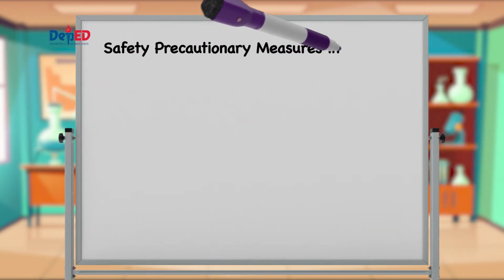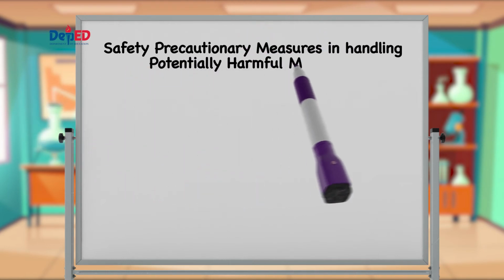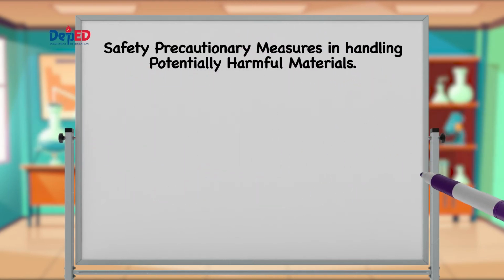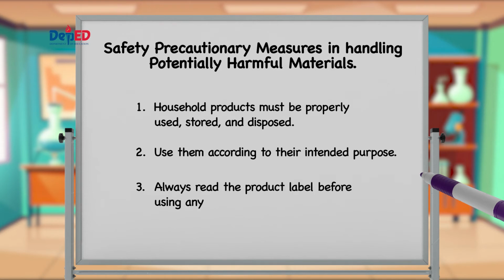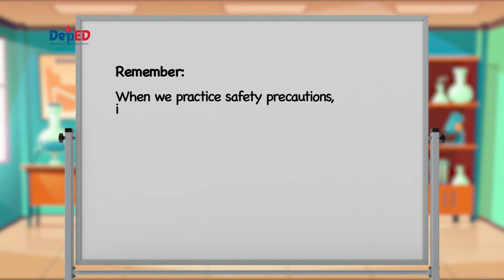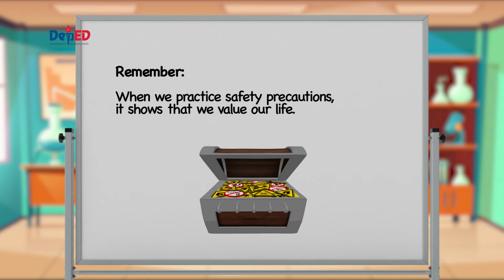Take note of the following safety precautionary measures in handling potentially harmful materials. Number 1, household products must be properly used, stored, and disposed. 2, use them according to their intended purpose. 3, always read the product label before using the product. Remember, when we practice safety precautions, it shows that we value our life. Now, I can say that the treasure chest we found reminds us the importance of product labels.